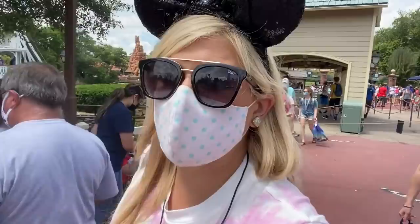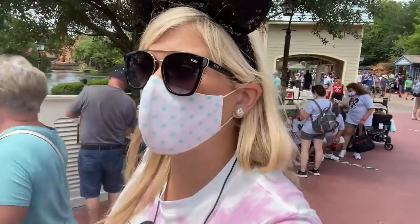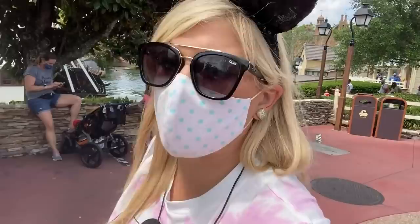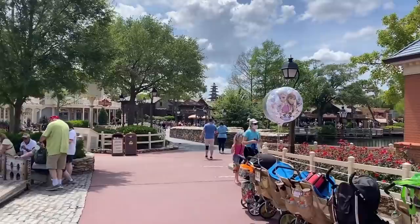Anyway, check the wait times. Big Thunder's down to 30, so we're going to head over there. Space is down to 45. Peter Pan's still at 45. Seven Dwarfs Mine Train is about an hour. Splash is over an hour. So wait times are low, but not too low. And we want them lower before we go get in line for something like Peter Pan's Flight or Space Mountain. The reason wait times are a little bit lower right now is because it's about 1:45.